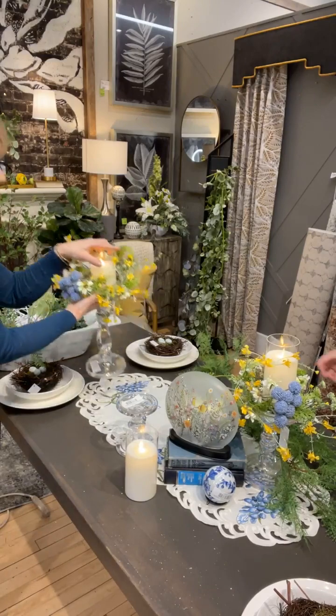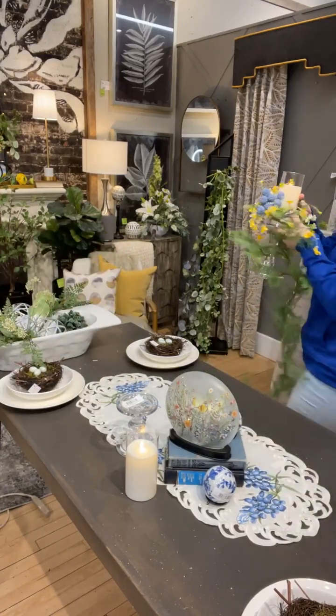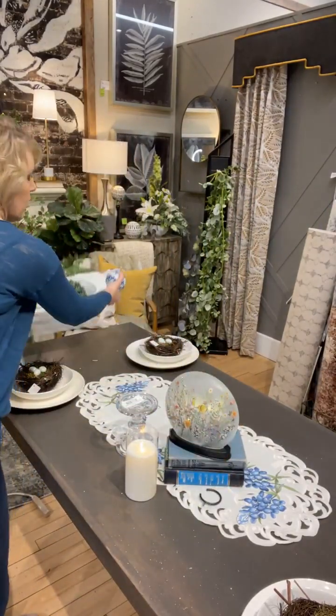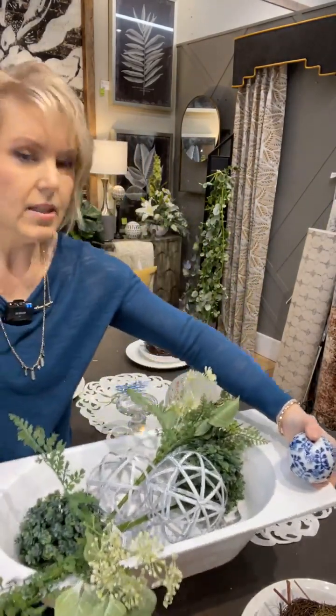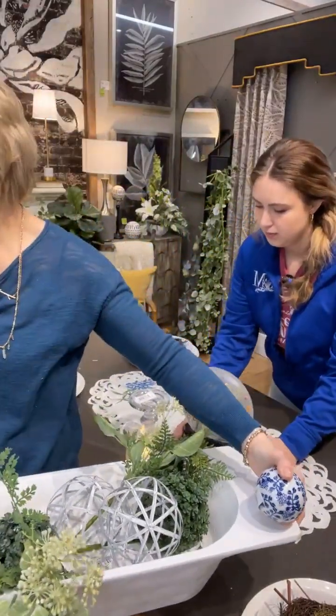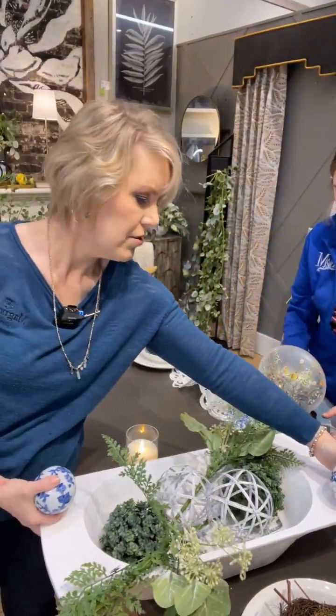The look that I want to switch out to next is just going to be blue, but a little bit simpler. I'm going to take these blue orbs and I'm going to set them in this big dough bowl. Does this table come off? Yep, that comes off, and then we have a runner over on the black bench to switch out to quick.